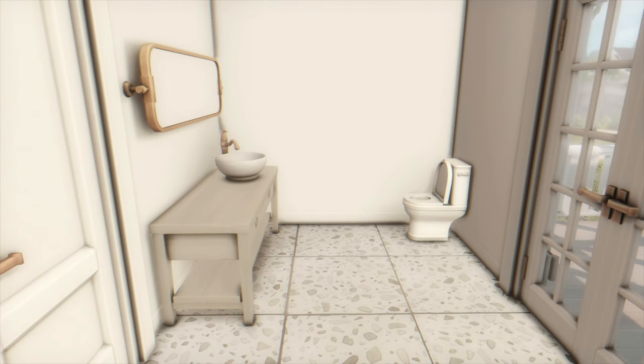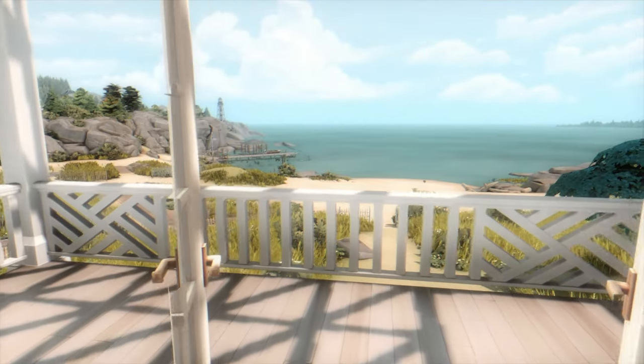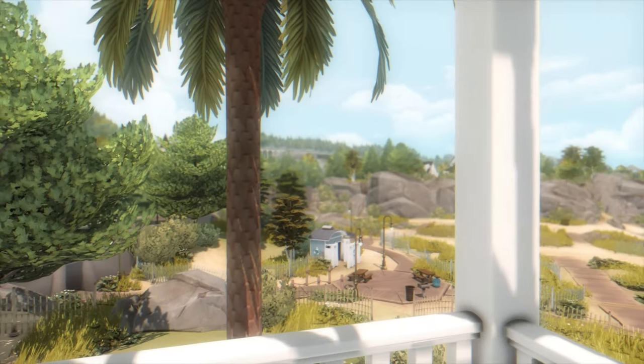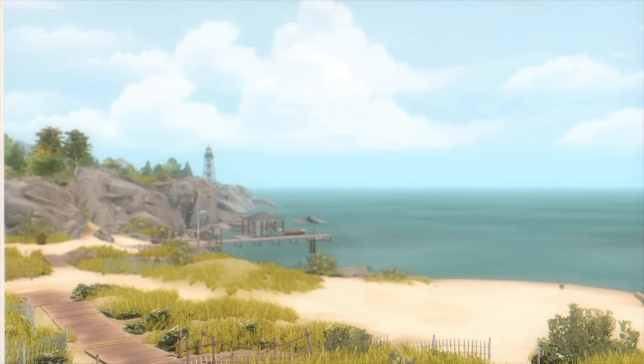Like I said, it says I was missing 5 things when I placed this lot, so I may not have exactly everything that should be in this lot, just to note that. And then towards these two double doors here, there's this really nice balcony that you can look out at the ocean, and it's just super pretty. I love where I place this lot.